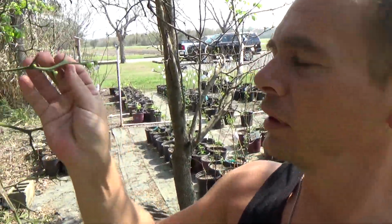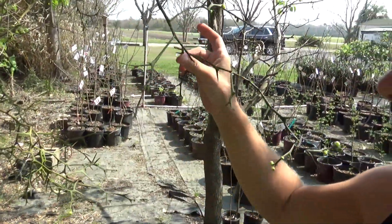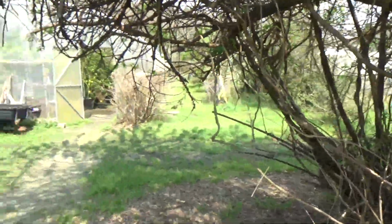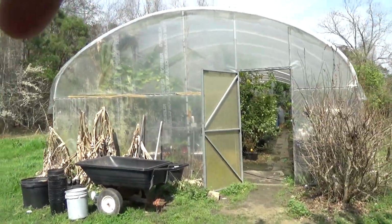Stan Mckenzie's nursery. He's helping another customer right now. But look at this. Little citrus buds. This is a big old citrus tree right here. And we'll check out some stuff.